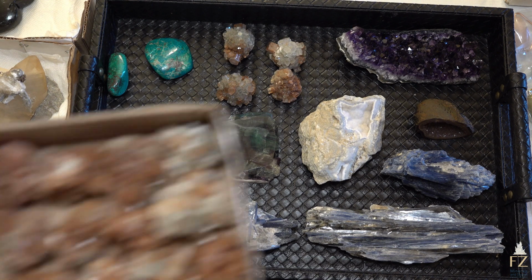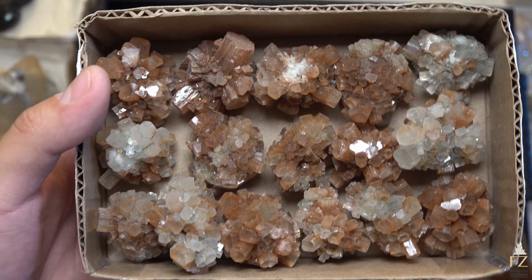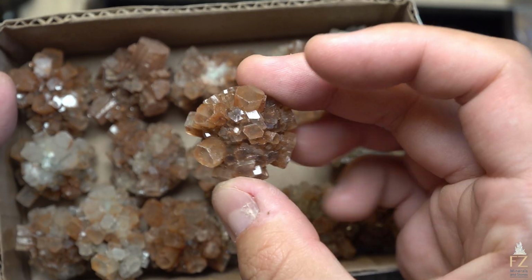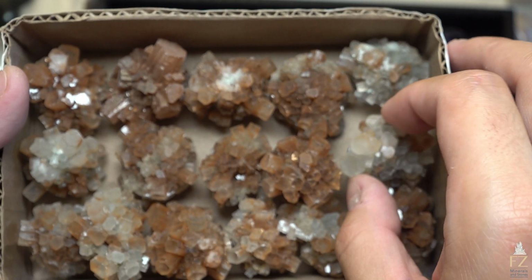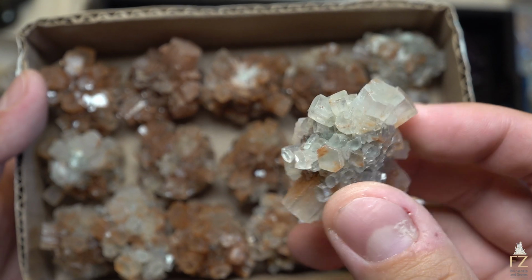I mean, these pieces right here. So this is the small stuff. These are what I consider small, even though they're still decent sized and shaped, and the quality is amazing. And I'm selling these just by random pick. You'll get one if you want to buy one of the small ones.